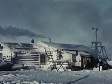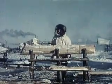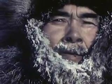Back at home, their parents are busy. Father has to keep a supply of stove wood at hand. His frozen breath gives us an idea of how cold it is, 30 degrees below zero. Cold or not, Mother has to hang out the wash. Look where she keeps baby brother.